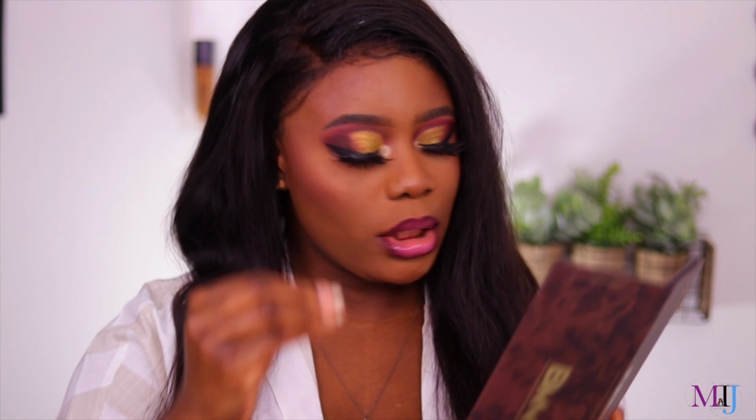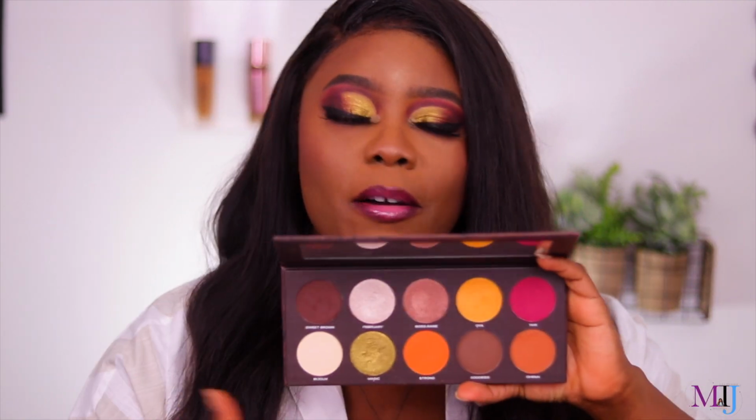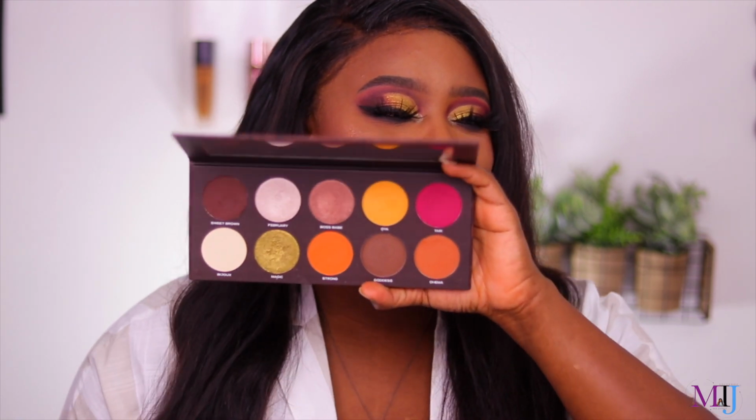The matte shades that I used are very nicely pigmented, easy to blend, and just soft to apply as well. I can't wait to keep using this. I like the setup of the palette itself. Just look at how beautiful that is. I love the eyeshadow palette.